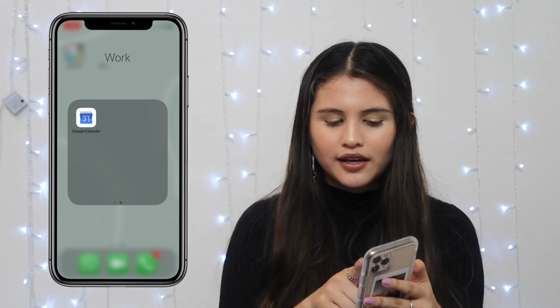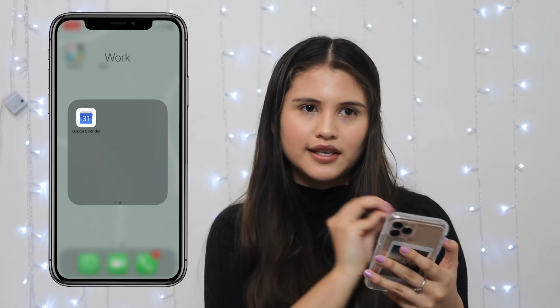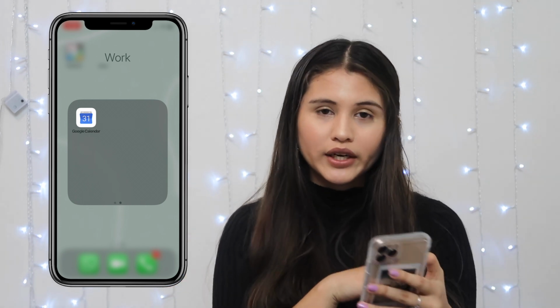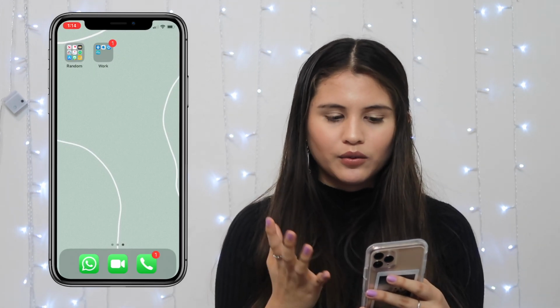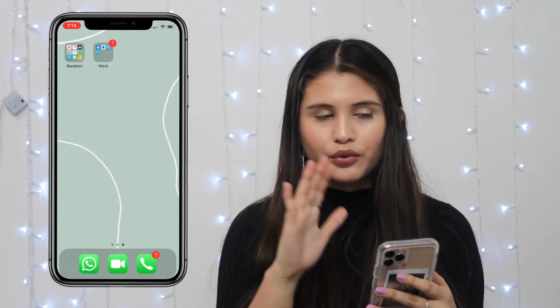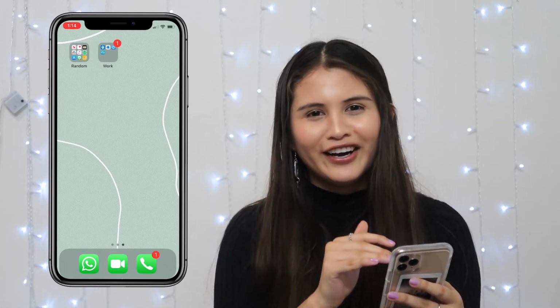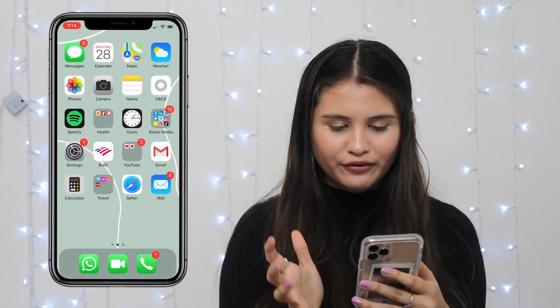And then on the other side I have Google Calendar. I put this on the other side just because it's not connected to my work email. It's actually my personal email, but I have that because I want to start utilizing it and putting things on there, but I haven't done that yet, so it's just kind of hanging in there. But yeah, that is pretty much all I have on my phone.